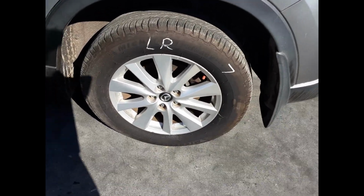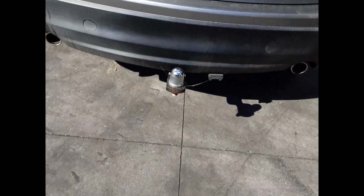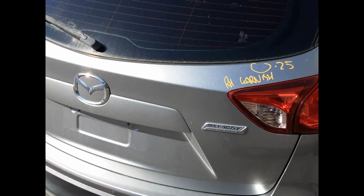factory alloy mag with a good tyre, left-hand tail light, left tailgate garnish, tidy rear bumper cover, factory fitted tow bar with all bolts, brackets and loom. Tailgate has hail damage on the top of it.